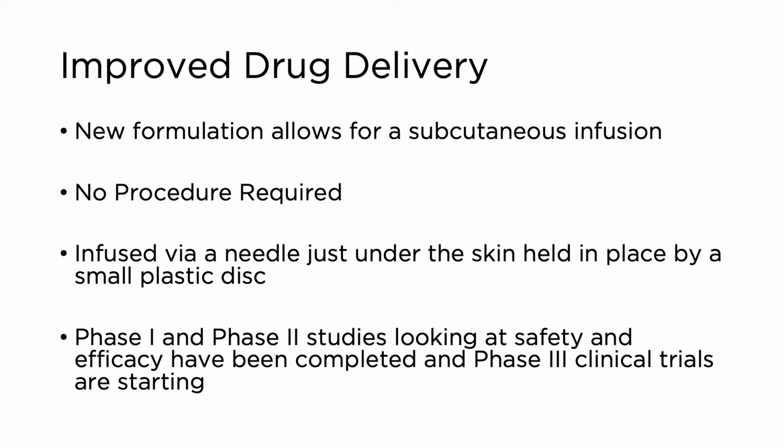The way that it is infused is a small needle, what we would call a butterfly needle, just under the skin, held in place by a small plastic disc. And they have already completed phase 1 and phase 2 studies looking at safety and efficacy. So looking at, is this device and is this delivery safe for patients, and does the delivery allow for the same availability of the medicine in the system that current standards do with oral medications.